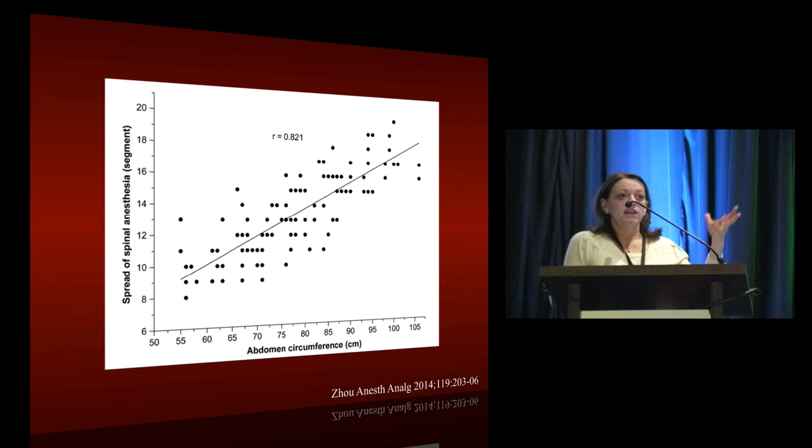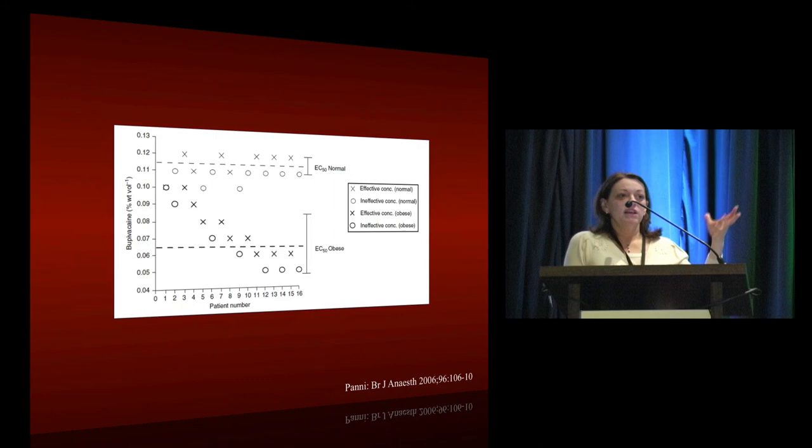This is a similar study, but instead of going by BMI, these authors on the x-axis put abdominal circumference, and again demonstrated increasing level with the same dose of drug, but you'll notice a little bit of scatter. And this is a similar study, but this is epidural labor analgesia, measuring an ED50 by up-down sequential allocation. You've probably seen this. The bottom line here is that obese patients require less local anesthetic for the same effect compared to non-obese patients.